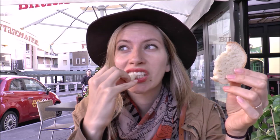First impressions of Italian food here in Milan. It's been really good. This bread I'm having right now is really good, actually. I'm already on my fourth slice. I'm a little worried because I may start to get full before the risotto actually arrives.